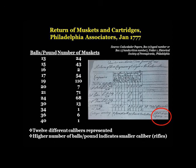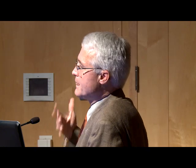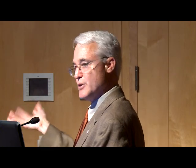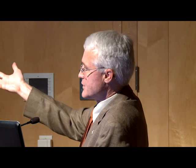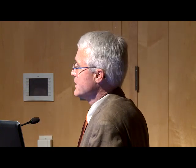The smaller the number, the larger the ball. The higher the number, the smaller the ball. That's the range of muskets that, just in his battalions alone, that's the number of muskets that he had, that each one of them had a different size ball that they fired. That's a logistical nightmare. If you're the quartermaster, that's almost impossible to do. There are 13 or 12 different weapon sizes there that he has to deal with.